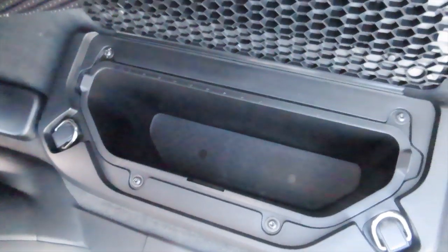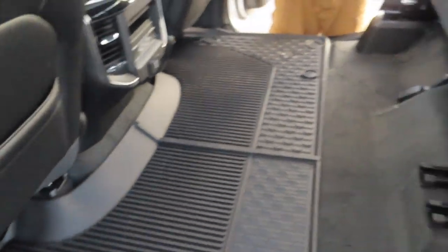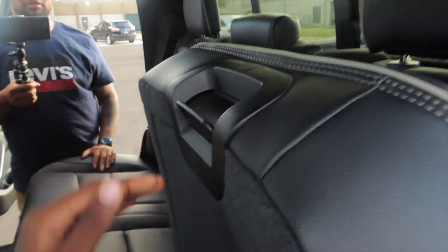So, Dodge, this is the only thing I want. You put your ice chest on one side, gun on the other, whatever you need. Or just put both your guns back here, your rifles in the back. Just push the seat. Oh, okay. There you go.